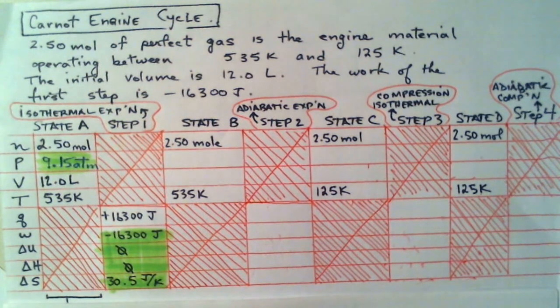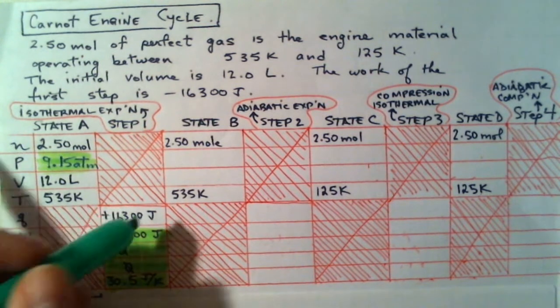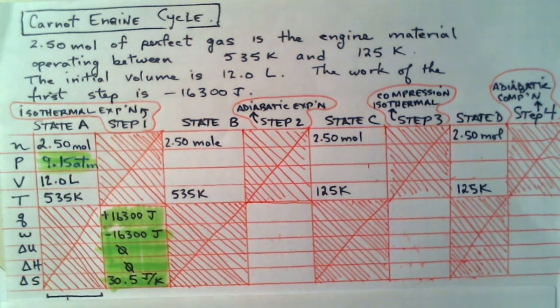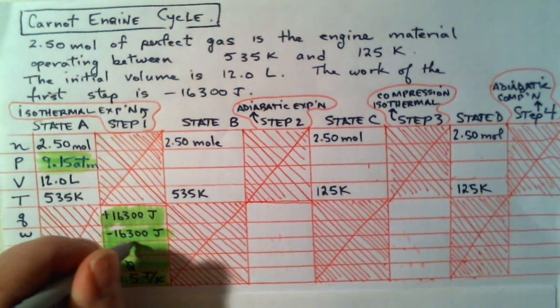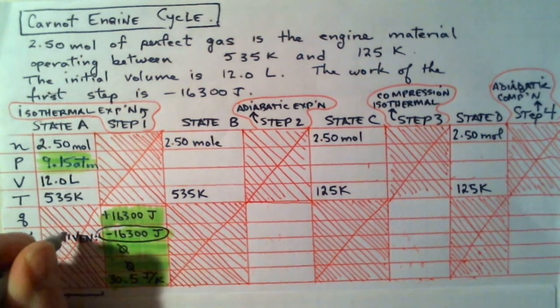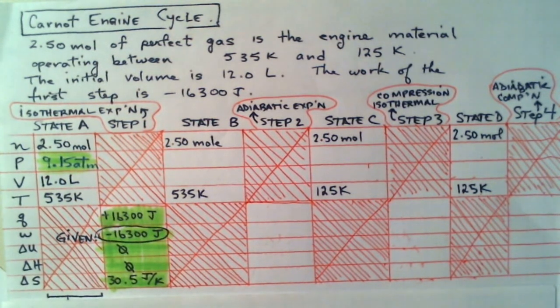So the moles go right across, and the temperatures I know. You may not always be given the same sort of given data at the beginning to start your table off, but this is one version. And the work was given. In fact, the work was given, not the Q. So I'm going to highlight this as green. This was actually given. So just point that out: given the work of the first step, minus 16300 joules.